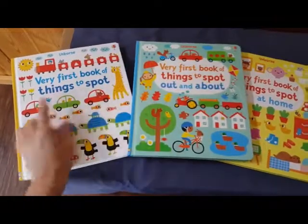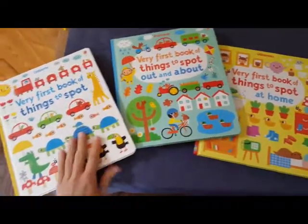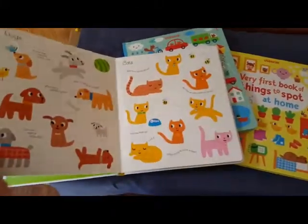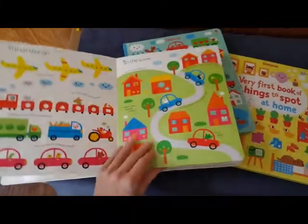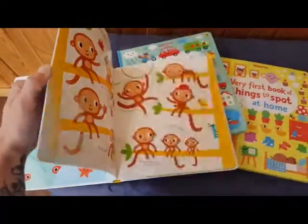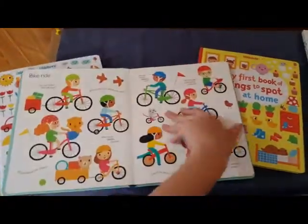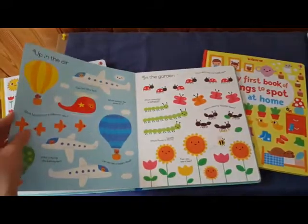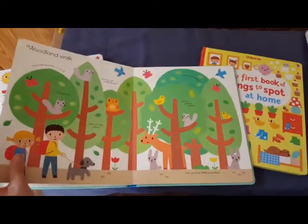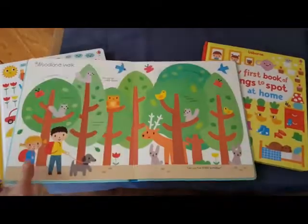There's the Very First Book of Things to Spot. There's the Out and About, and there's Things to Spot at Home. The Very First Book of Things to Spot is more animal themed, kind of very gender neutral. Sometimes it has cars and planes, but mostly animals throughout. Out and About features a more transportation theme. So you have bicycles, cars and houses, planes, hot air balloons, the occasional walk in the park, different kinds of sports and activities you might do.